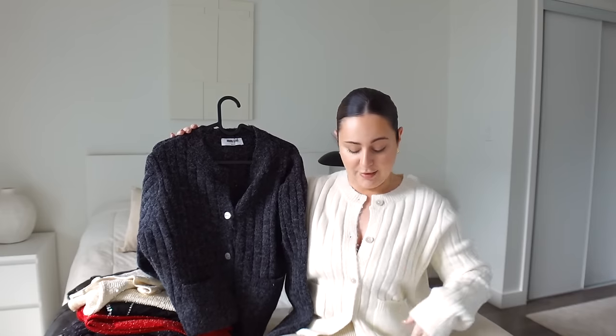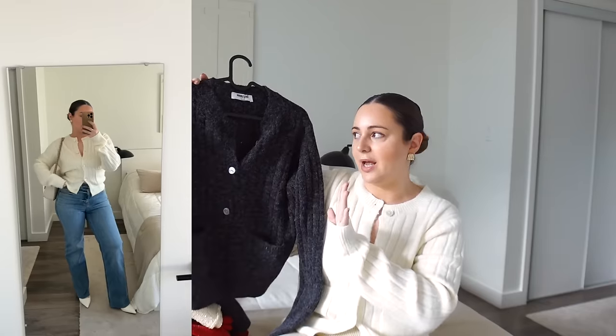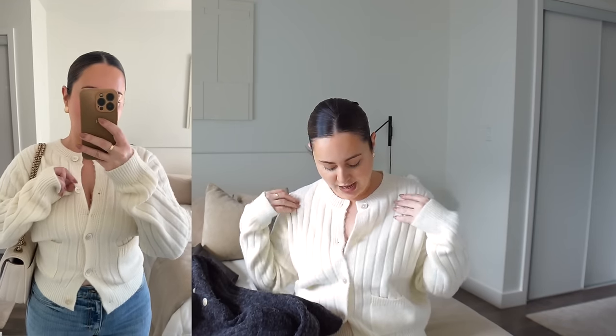I just love how this looks, and especially with my new more sophisticated style, I was actually shocked to see this on their website. So I love this cardigan, and it also has two pockets on the front. It has these seashell pearl buttons on here, and again, it just makes it look a little bit more elegant, sophisticated, and just a little bit more expensive.